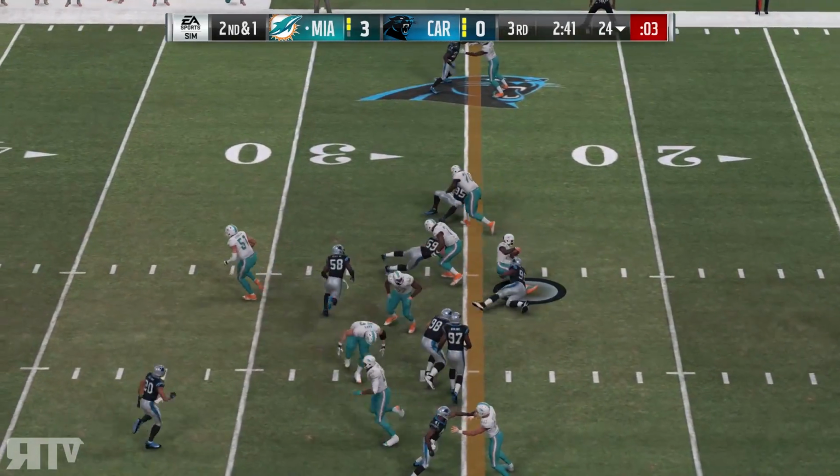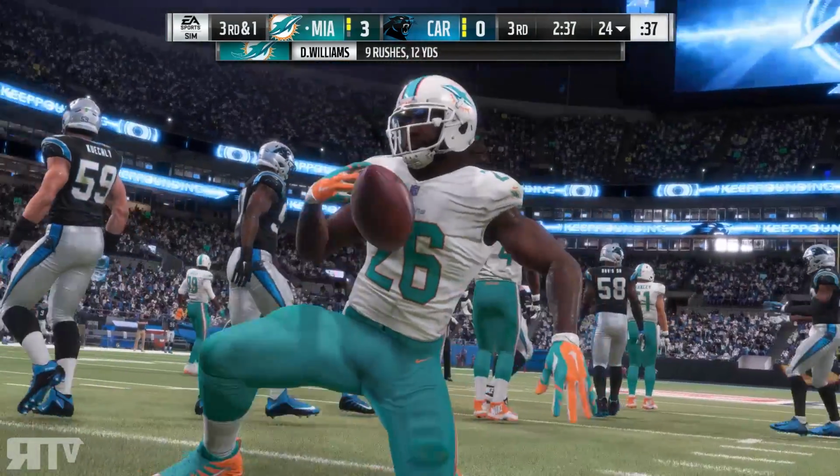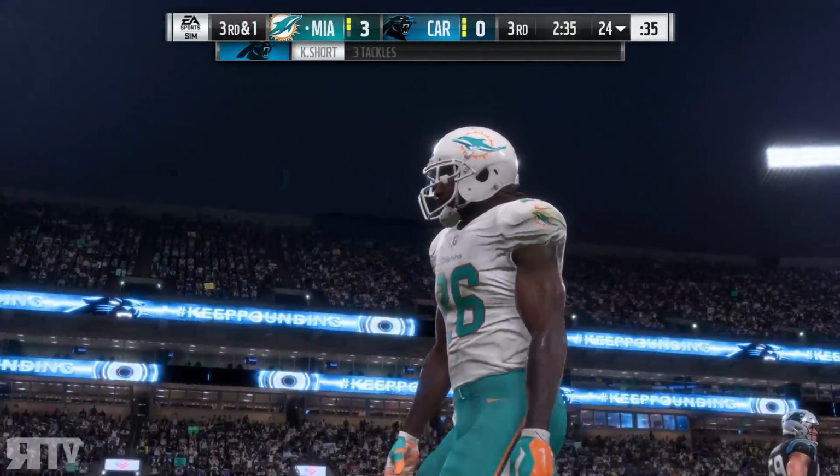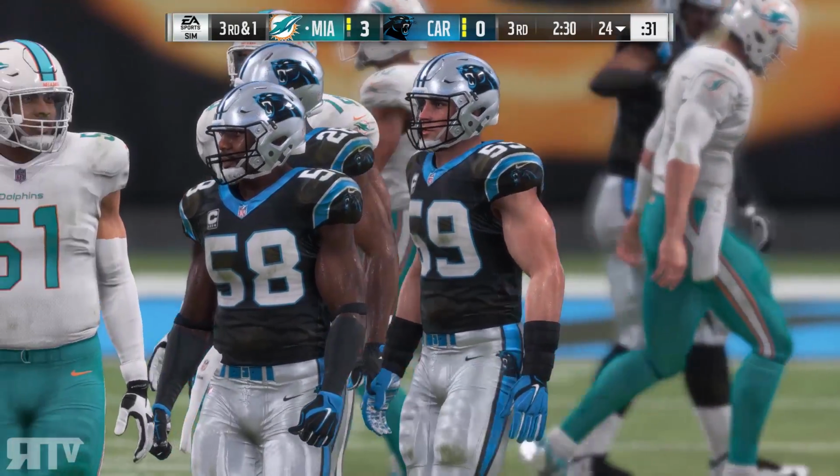Out of the pistol, here's Williams, trying to find a lane, but instead he'll get back to the line of scrimmage, and no more. Not enough there for a first. No gain, as a matter of fact. And it leaves them at 3rd and 1.